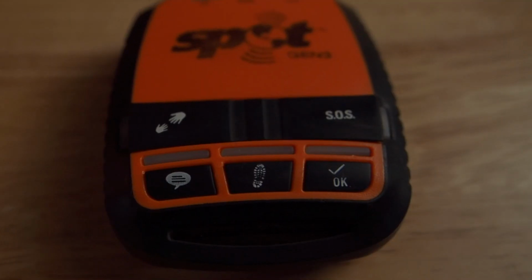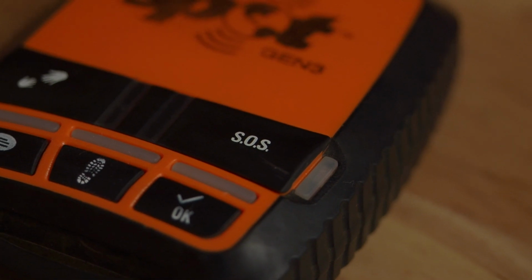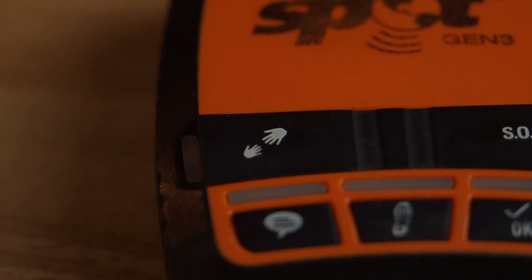But the thing about this one is that it's kind of passive. So there's no two-way communication. I would just push one of these buttons. I would hit the power button, start the tracking, and then there's an SOS button, an OK button here, and a message button. And I think there's this little handshake one. Either way, there's a couple messages that you can send out that are pre-programmed. So you go into the software online and you pre-program these messages to send out. But it's kind of hard to figure out what you want to send your significant other or whoever's going to be on the receiving end of this tracker.